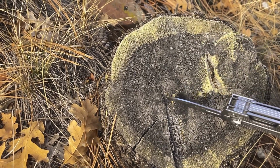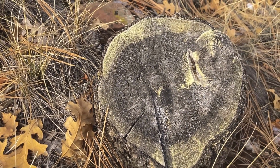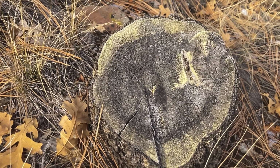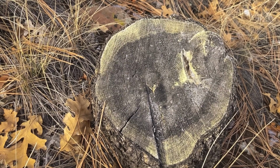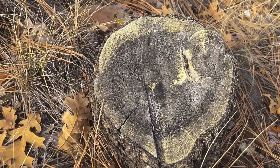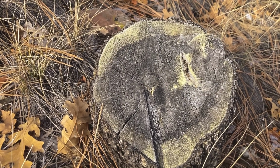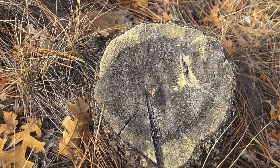All right? So that can be an indicator, although in this case, it is not. That is not actually south. So that just goes to show you that you need to put a bunch of these things together and make your best hypothesis about what direction you're facing or traveling.